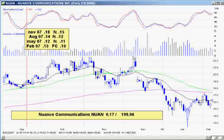I don't normally do that. Just want you to do your own research, look into it. If you're familiar with the Dragon software or the Nuance company, look at this chart. It looks really good here. So I'm considering it. It's not guaranteed. Anytime you get into earnings, you're going to take a gamble.